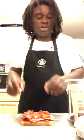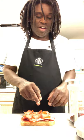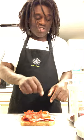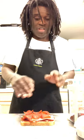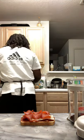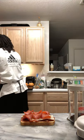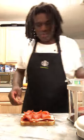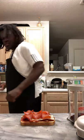Did I do two layers? Oh no, I put a layer of turkey pepperoni, then mozzarella cheese, then another layer of turkey pepperoni here. I really want this to be really good. And what we're going to do is set that in the convection oven. So we're going to bring that over and set it in the convection oven here.